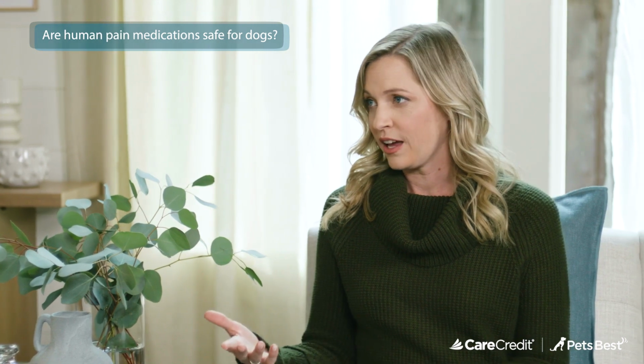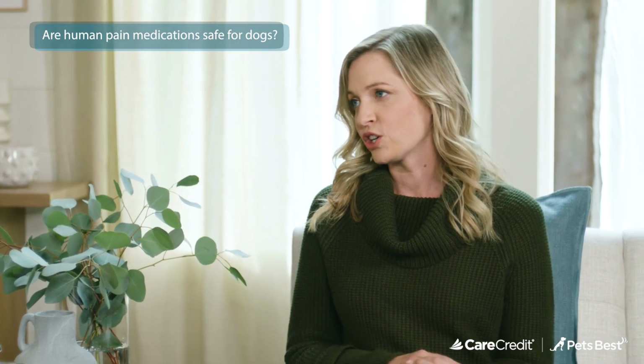Some of the medications are actually medications that people take as well. I don't recommend giving anything over the counter. A lot of us will take Advil or aspirin or Tylenol. Those are not things that you want to give your pet. But there are other medications designed specifically for pets and some medications for people that are safe with your vet's guidance as far as dosing and frequency. So there are things that can be given to your pet, not only for inflammation relief, but also for general pain relief. What is okay and what's not okay from the human medication world to give our dogs?